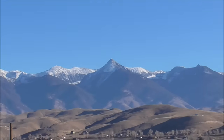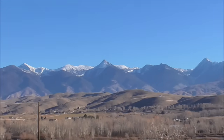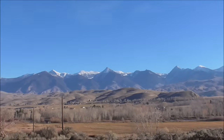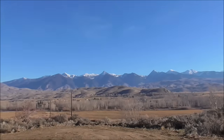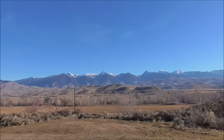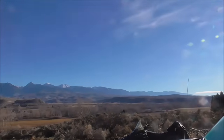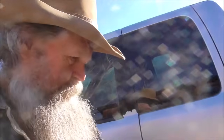Morning, folks. Man, it's gonna be a pretty day today. Very few clouds. I wouldn't even really call what we got clouds. They're more like little wispy spots in the sky. It's a pretty day. I would love to run back and check my trail camera.